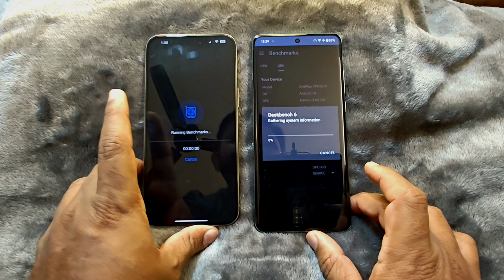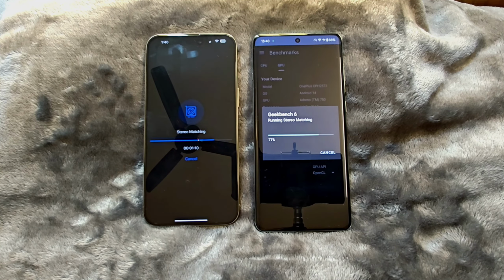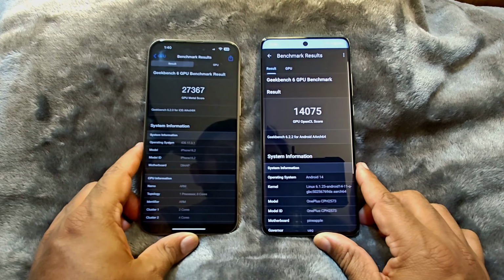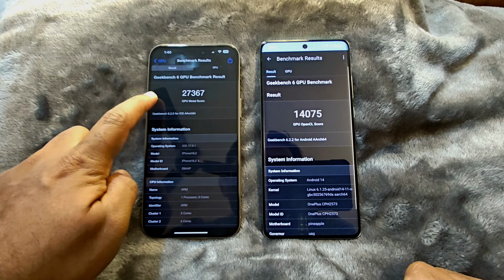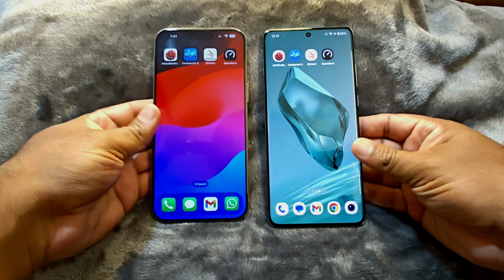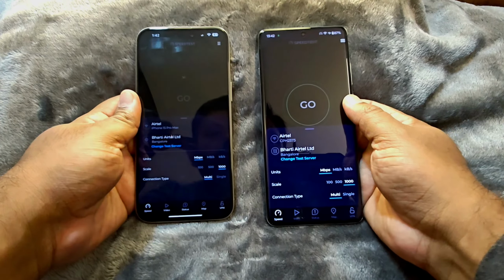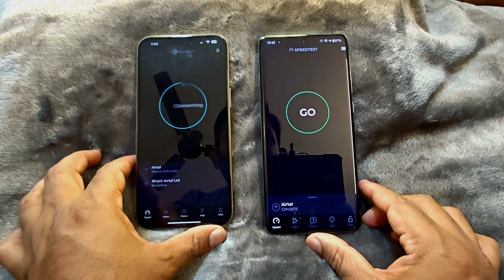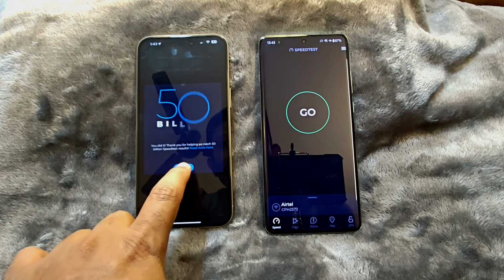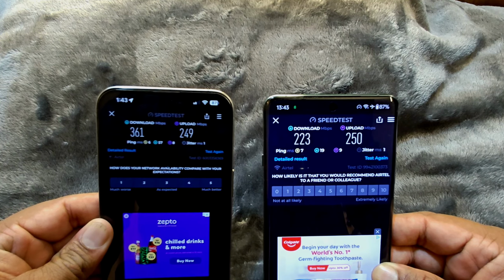Now let us run the GPU test. Here also the iPhone 15 Pro Max completed the test earlier, and as you can see, the scores are almost double compared to OnePlus 12. Let us do a Wi-Fi speed test here. Even though the upload speeds are almost similar, iPhone 15 Pro Max had got better download speeds.